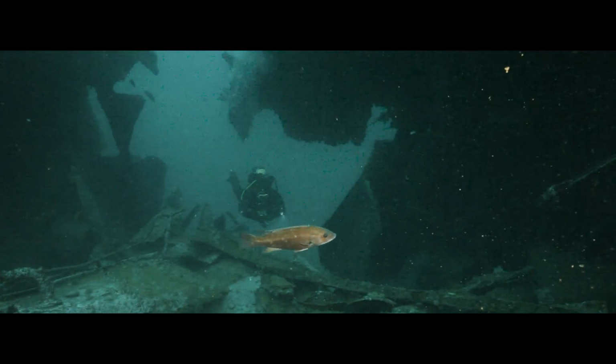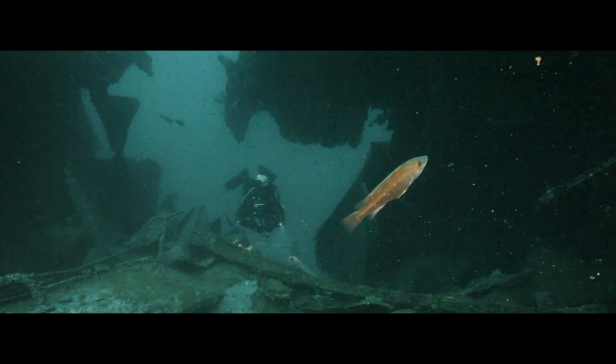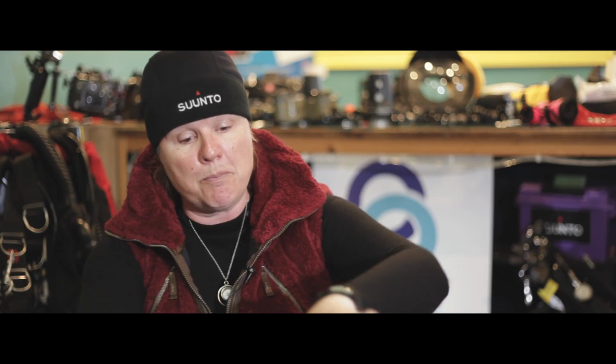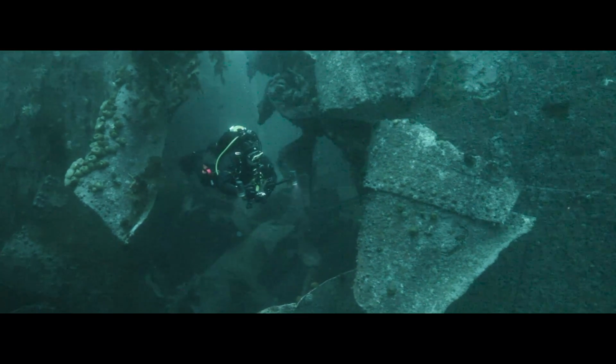If you're down on the seafloor and you look up at this entrance wound from the torpedo, it's amazing. And then you can see on the other side of the boat where it bursts out and bends the metal outward. And it's a pretty cool spot to see.